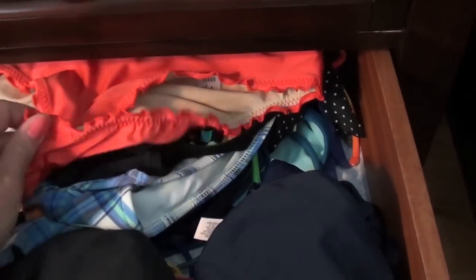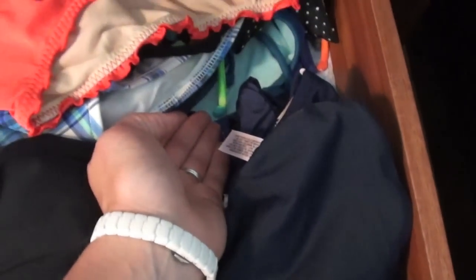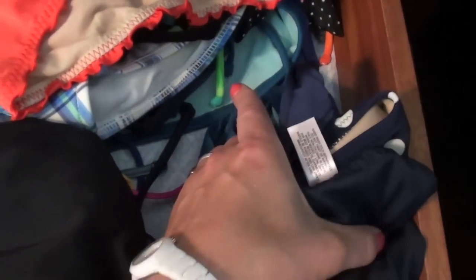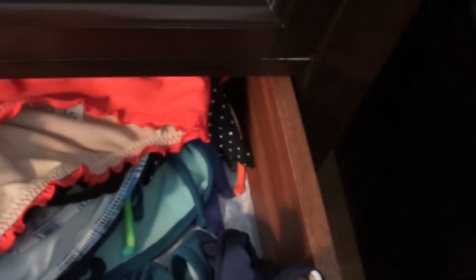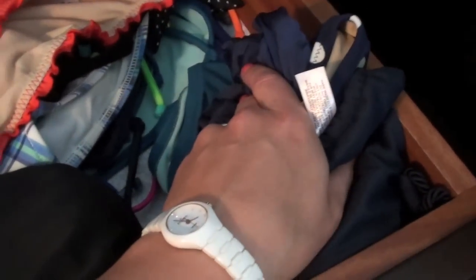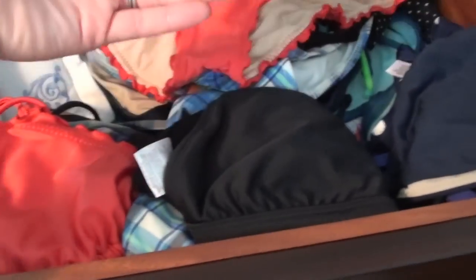So this is my newest suit. It still has tags on it. But my most worn ones go on the top, so it's easy to get to. And then all of the tops, I have in an order from how the bottoms are stacked up. The top that's on the bottom of this stack matches the bottom that's on the bottom of the bottom stack. It's like a Dr. Seuss book. Anyway, and they go up, obviously, in order.